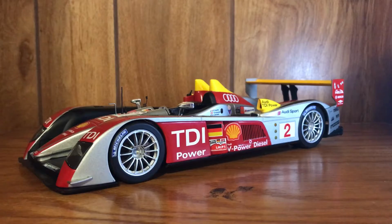Now, on the final lap, the 7 car charged and got back by the number 2 car and finished on the same lap. However, the 2 car had the victory well in hand, and they actually made a movie about it. If you want to see the movie, it's on YouTube. It's called The Truth in 24. It's a very fascinating movie to watch.